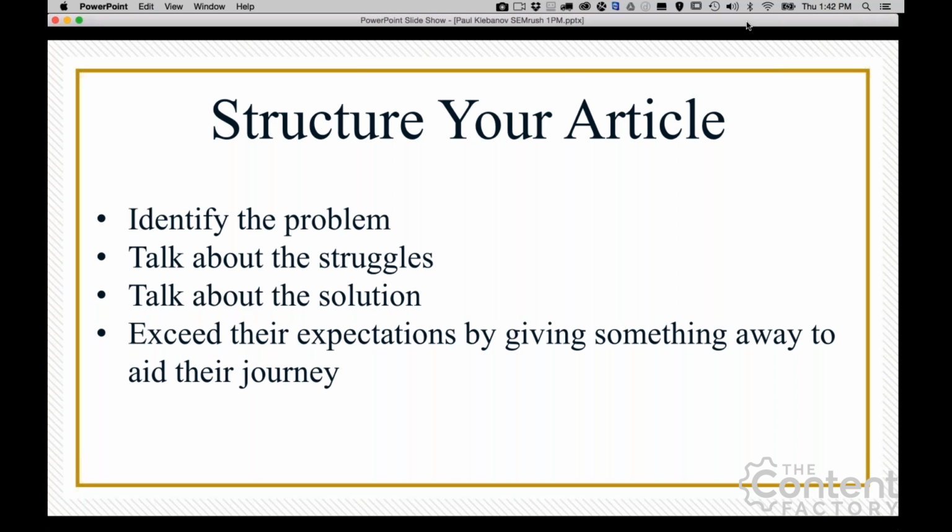So the best way is to build a narrative, to build a story around your post. And the way that you build a narrative, there's a really good book by Joseph Campbell. I believe it's called The Hero with a Thousand Faces. He was the inspiration for Star Wars. You first want to identify the person's problem. So they're seeking out a solution. They're seeking out a question that you want to answer.